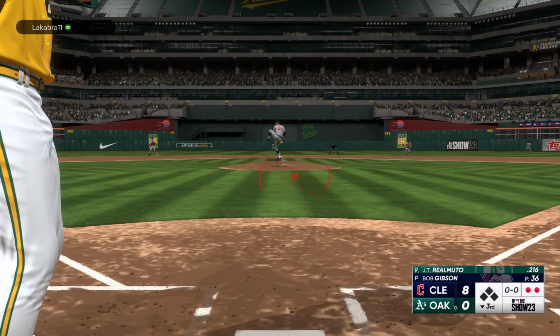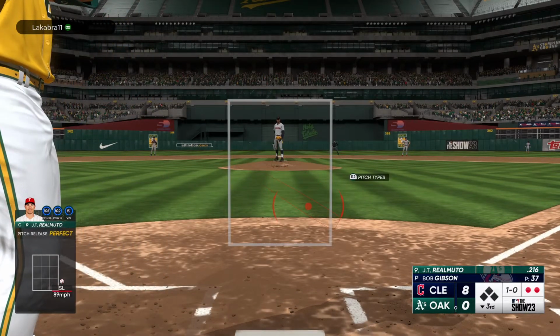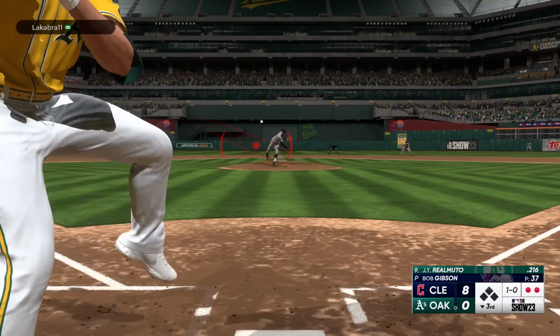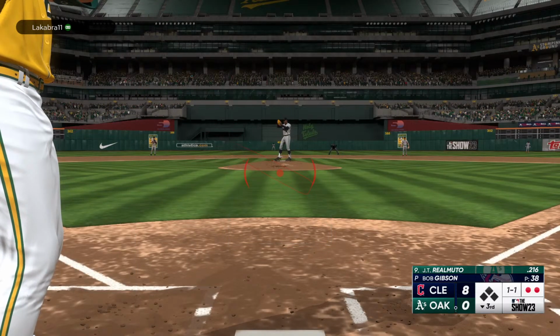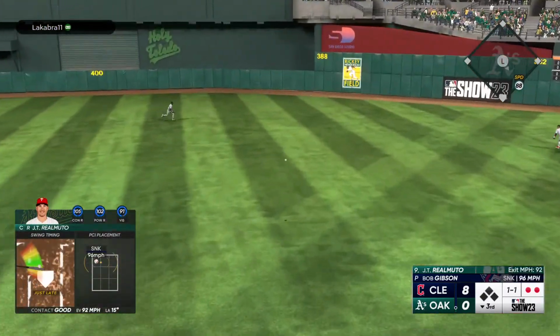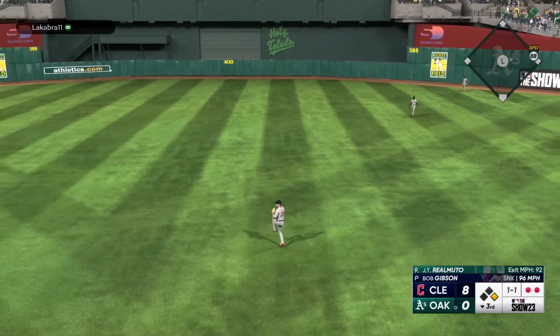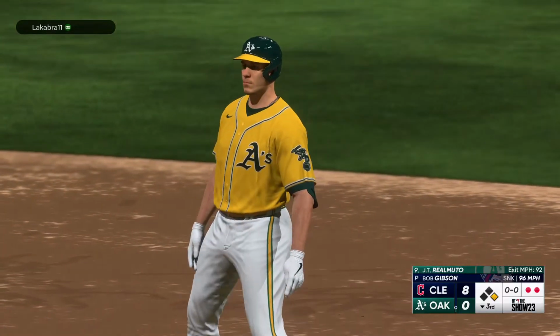JT Realmuto steps in. First offering, and it just misses. Swings and misses. And the count even 1-1. Swing and a ball ripped out towards right center field. That'll touch down for a hit. Now he turns and heads for second. Well, he thought about two, but he's back to first safely. Couldn't have timed it up any better than that.